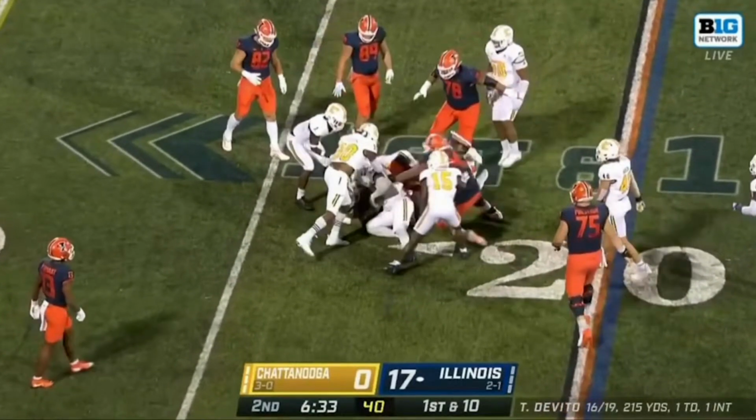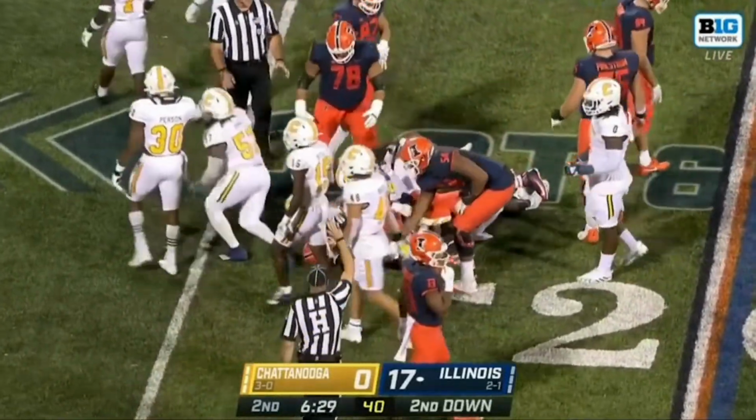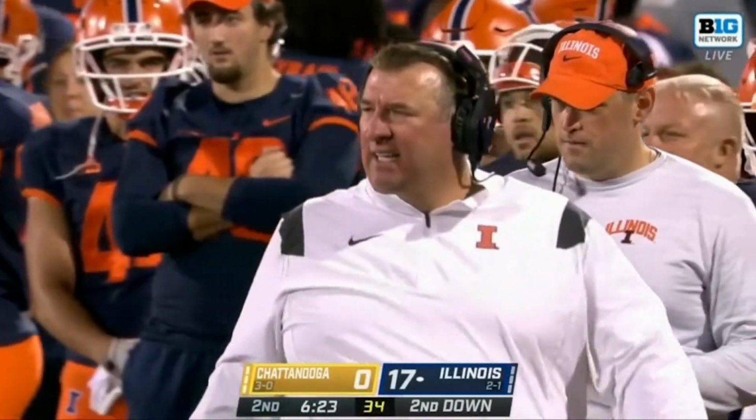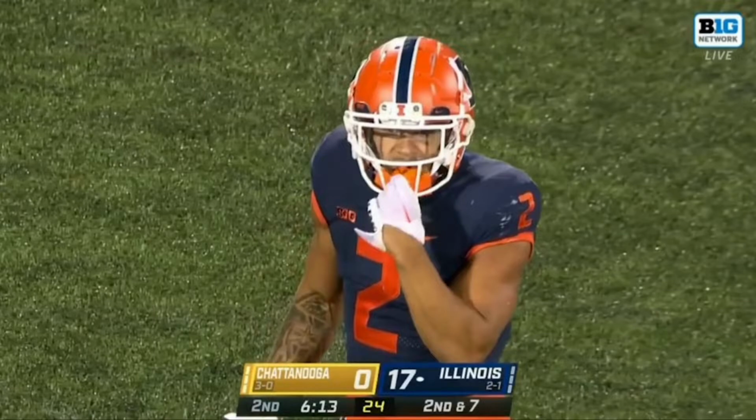And Bielema sees that. And so the camera cuts to him on the sideline, and we get, "Hey, Mike. Hey, Mike. That's the second face mask." Mike comes over. "That's the second face mask." "I agree, coach. I agree."